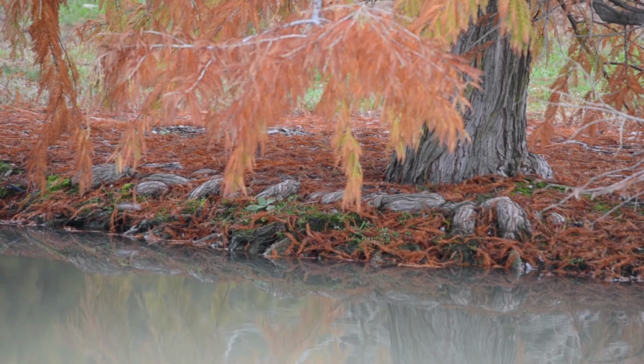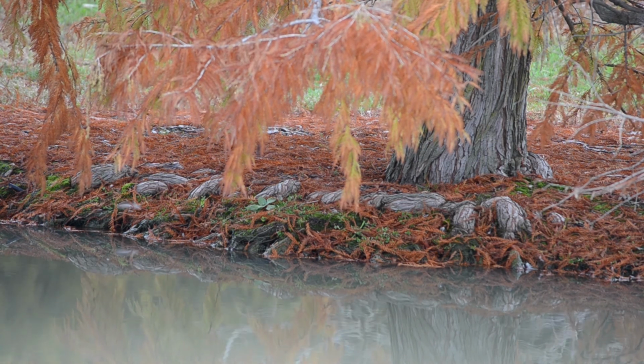They're part of the Taxodium collection, and that's what this area is here behind me. Just love the idea of there being a bit of a wow factor combined with the educational side of things, and it's just a nice place to be.